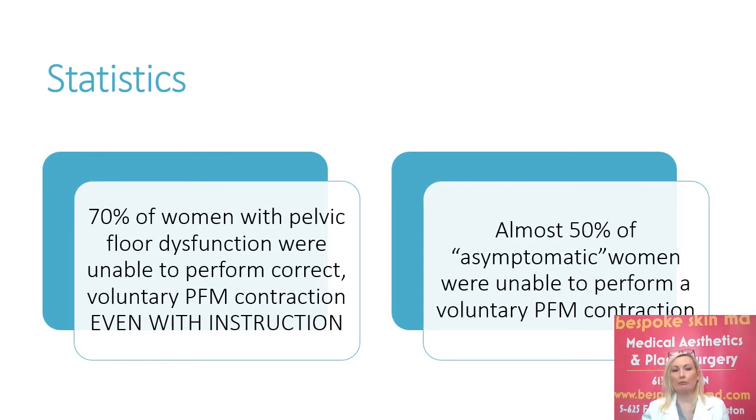So a study from 2014 looked at women who were complaining of pelvic floor dysfunction, whether that be urinary symptoms or pain with sex, and they found that 70% of those women were unable to perform correct voluntary pelvic floor muscle contractions, even with instruction. So even after being shown anatomy, even after being taught how to do it properly, they simply could not recruit and contract the correct muscles in order to strengthen their pelvic floor.